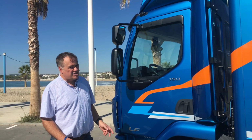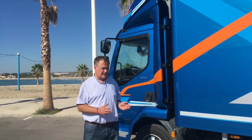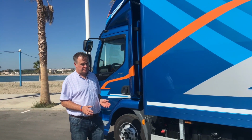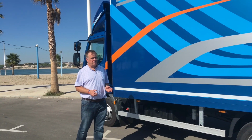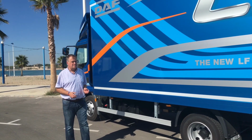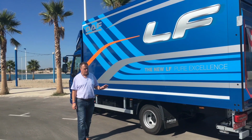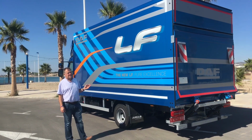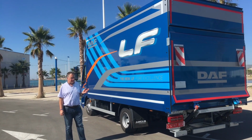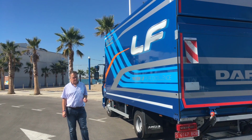But what is entirely new is this, the LF City. And as the name implies, this truck is aimed squarely at urban operations. Now, it's got a 4-cylinder PX-4 150 horsepower engine and is matched to a 5-speed Eaton manual gearbox. No option of an auto. But the big news here is it's SCR only. Now this is DAF's first foray into SCR since the introduction of Euro 6.